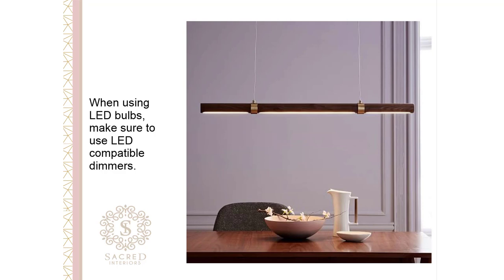And then the other quick tip I want to give you in terms of using LED light bulbs and dimmers is you want to make sure that your dimmers are LED compatible. This is one of the biggest mistakes people make when they buy LED light bulbs: they don't get an LED compatible dimmer, and so then the lights start flickering or they don't actually dim.